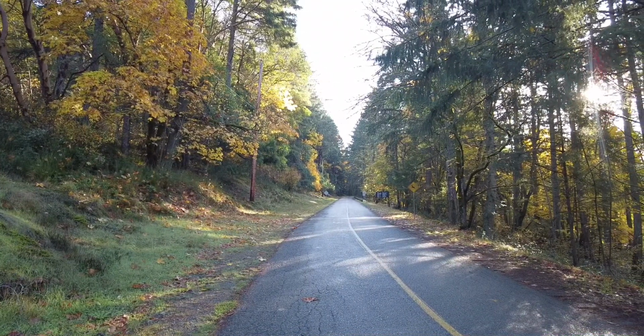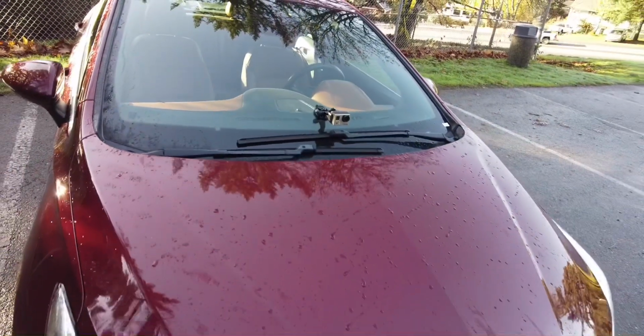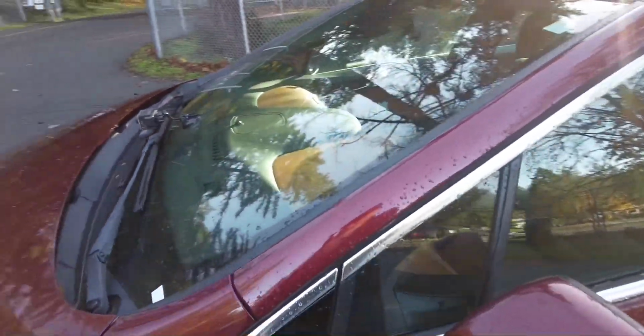I thought some of my viewers might like to see this. I threw a GoPro on the windshield of the Walking with Bruce mobile, plus a couple other cameras. We should get some interesting shots on the way up the hill.